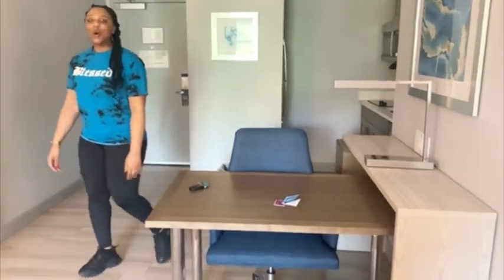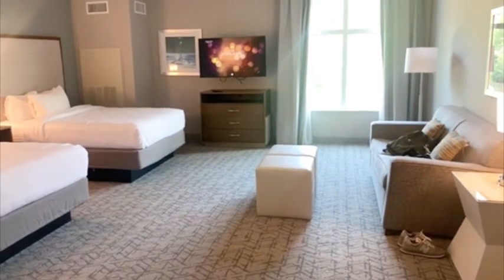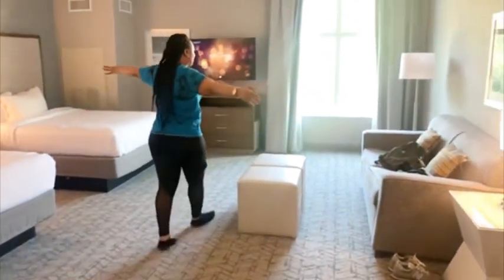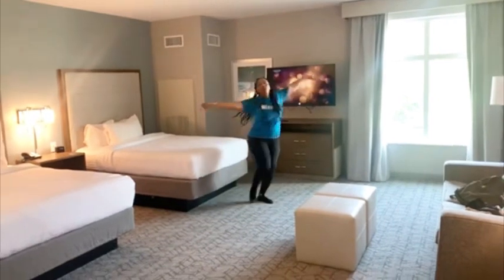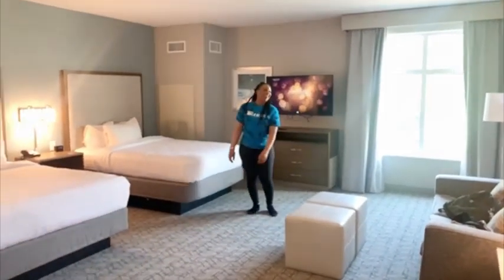All right, so moving on to the living room. Let me take off my shoes because I don't want to be on the carpet with my shoes. All right, let me do a twirl to show them. Look at this, all this room. Calm down. All right, let me stop.